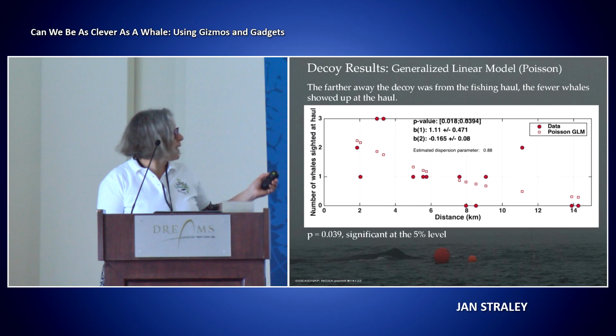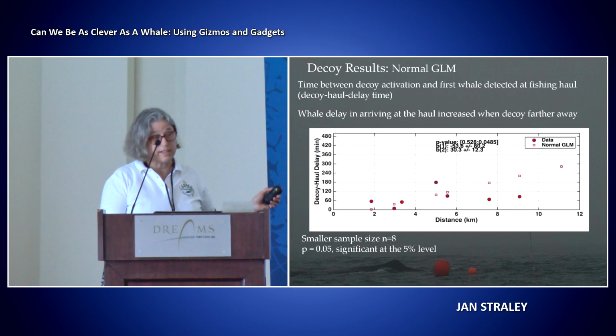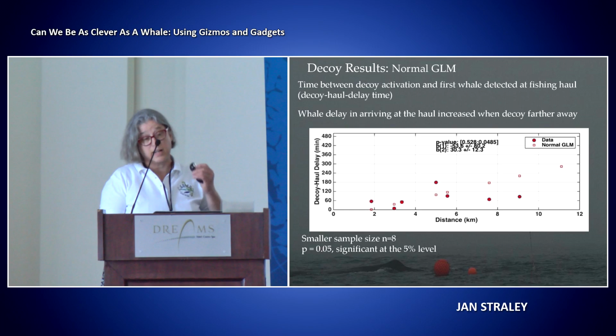And our first statistical analysis for this looked at the number of whales that arrived at the fishing hole. We fit some statistical data, some regressions, and plotted the points against the matched data. And it was statistically significant that the whales either stayed at the decoy or went to the haul, and it depended on how far away the decoy was from the fishing vessel.